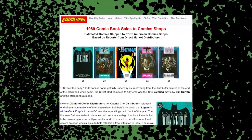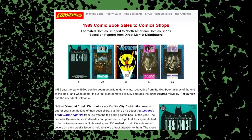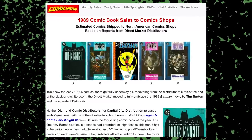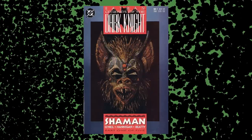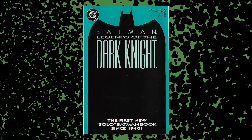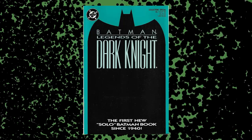Ultimately, the orders for Legends of the Dark Knight number 1 were huge. We don't have hard numbers, but it was over 200,000 copies, and it was definitely the most printed issue for all of 1989. DC was surprised by the high orders. In fact, they were nervous that retailers had overordered and would try returning a lot of copies, so a last-minute decision was made to include a wraparound cover to add value.